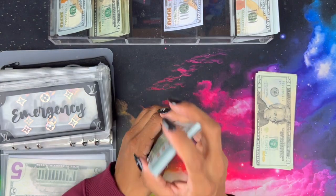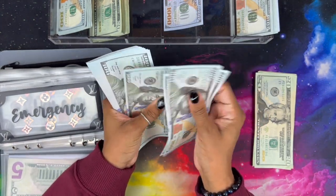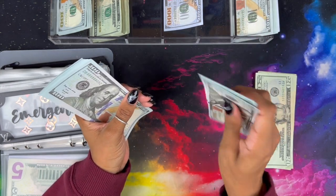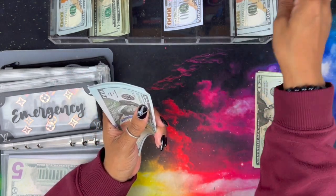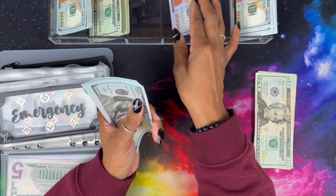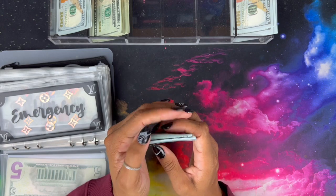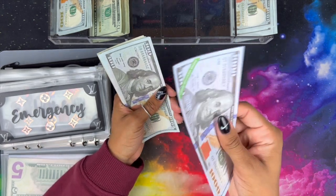All right. 1, 2, 3, 4, 5, 6, 7, 8, 9, 1,000. So I'm going to go ahead and replace this with the motion money, which looks way too real, and I need to figure out a solution for that. It looks so real. Okay, so we got 1,000.